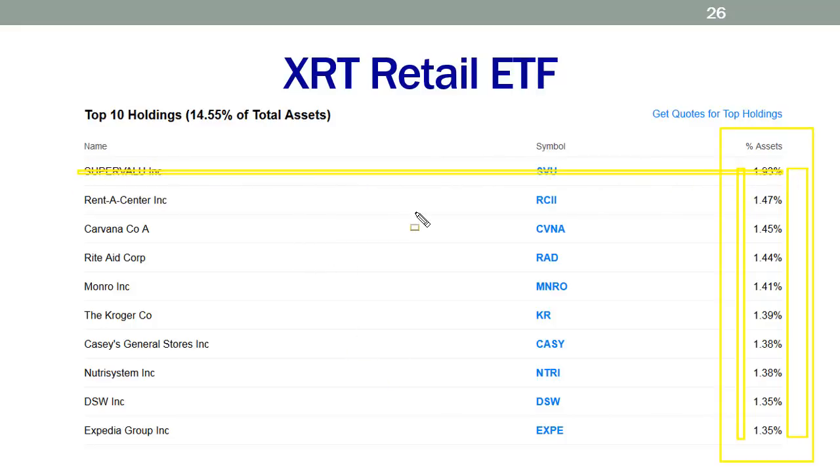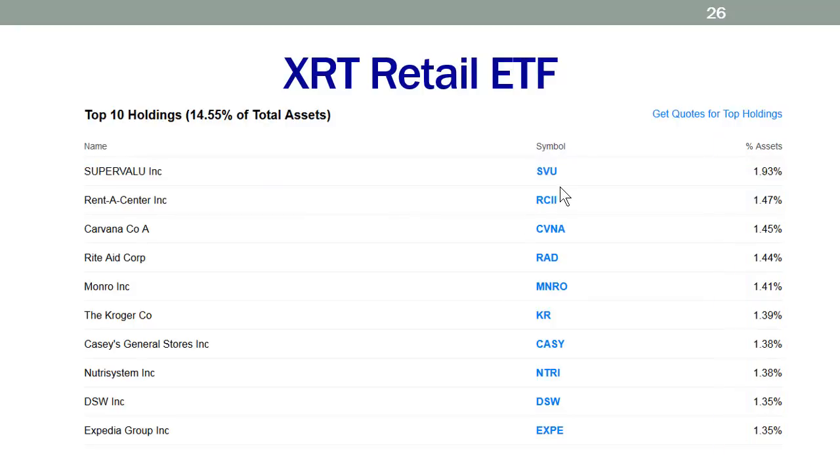got bought out. That's gone. It was just bought out by a larger supermarket over there. So Supervalu is toast, okay, and they're going to replace that in terms of the top 10 holdings. But it was bought out, and I think the stock was up about 60% after they bought it out, which actually gave the XRT a nice bump in recent trade.